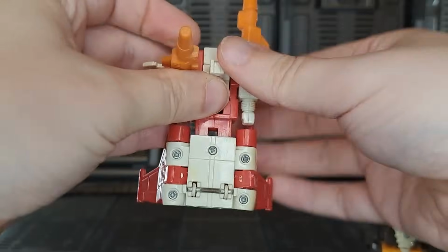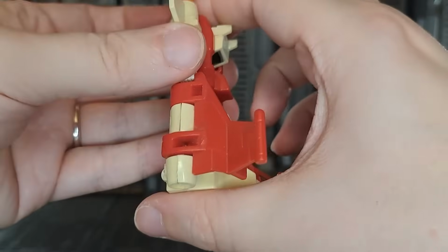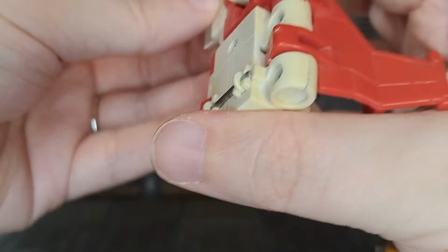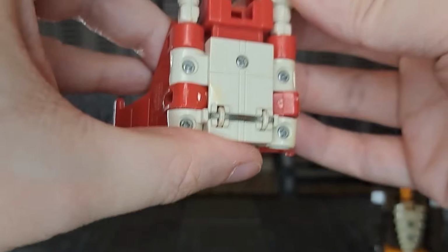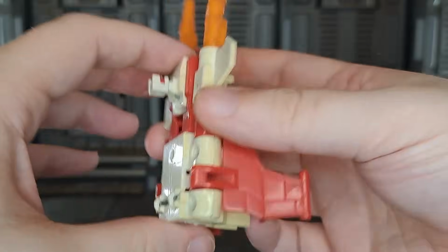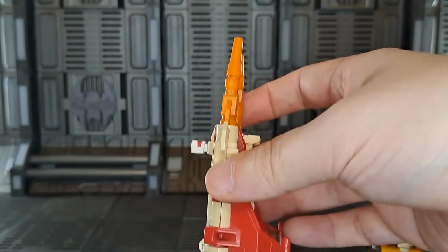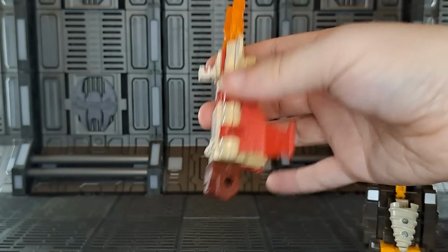And then we're going to move the arms into their correct position. So make sure all this is at a 90-degree angle. Close it back down. Make sure those hands end up inside those big red pieces. That's going to lock everything into place. There we go. And then he gets the left fist, which goes right there. And that's going to be him ready to go too.